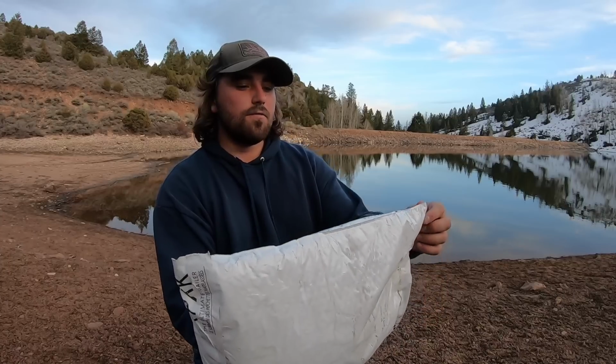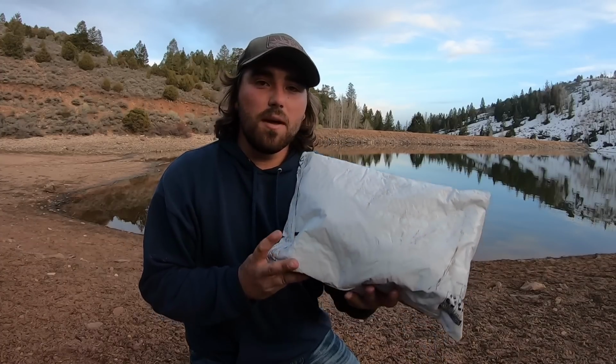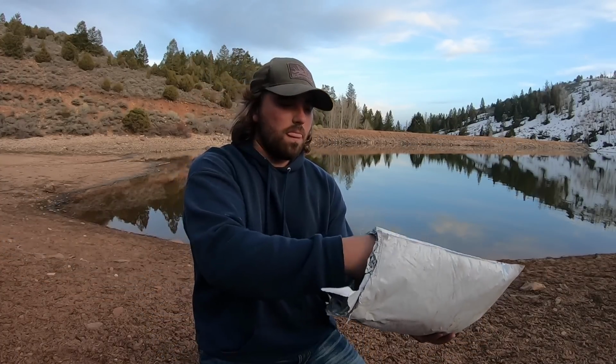All right, and while that's cooking, I got a package here that I want to open up. It's from the Haynes family from Sandusky, Michigan. This is a pretty big package. I'm actually kind of excited to see what's in here. There's a lot of stuff in here.